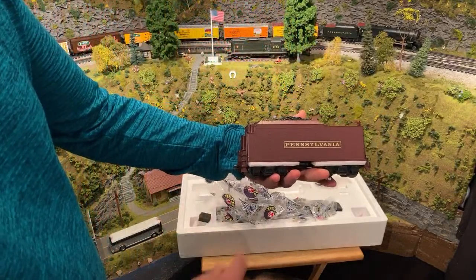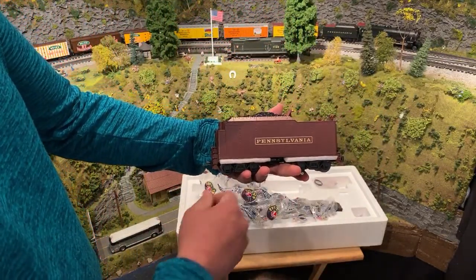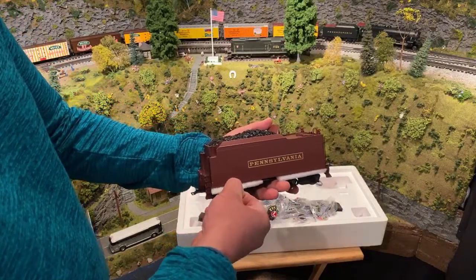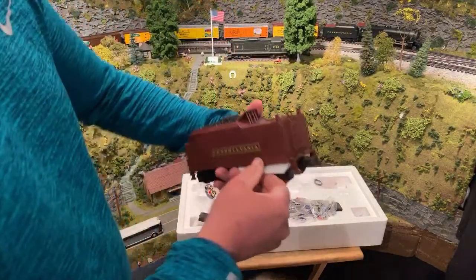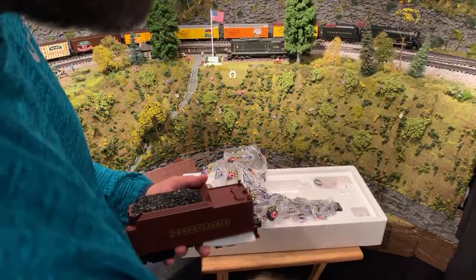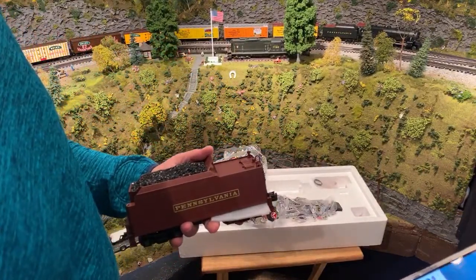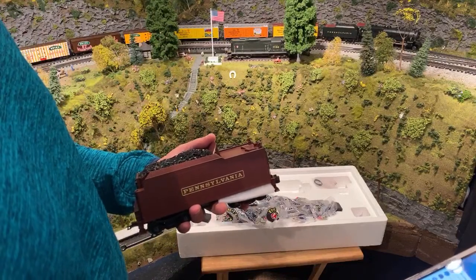That's pretty sweet. It's got this nice square unique logo around the Pennsylvania name. So we'll go ahead and remove these inserts. Here's a shot at the back of it. See what you guys are saying about it. Cool, yeah, second K4, yeah.